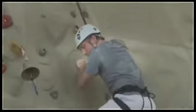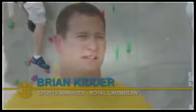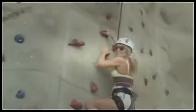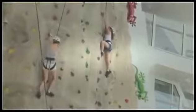If you're feeling a little more adventurous, scale to new heights on the dueling rock walls. Well, I would tell everyone to come on up, enjoying a great experience. It's outdoors, the back of the ship, amazing views, and just a great time up here on the rock wall. Both rock walls are 13 meters tall, the 2 largest rock walls at sea. There are multiple routes on each wall, and on sea days, our busy days, we have both walls open for our many guests that we have on board.